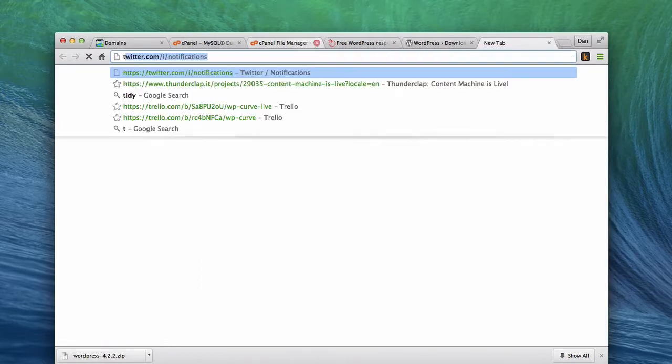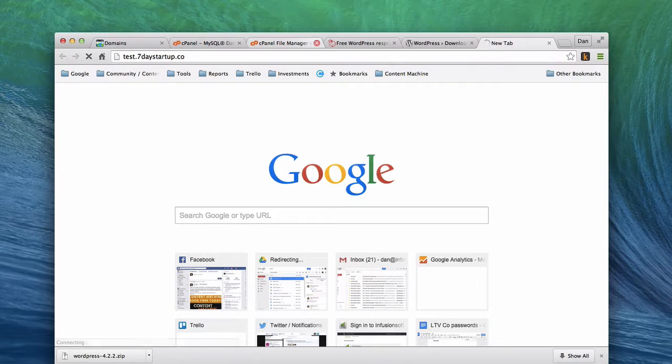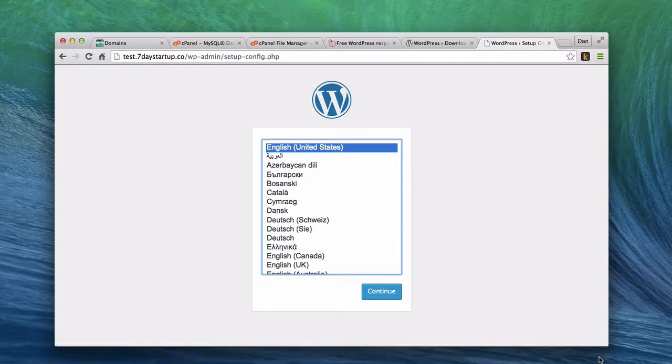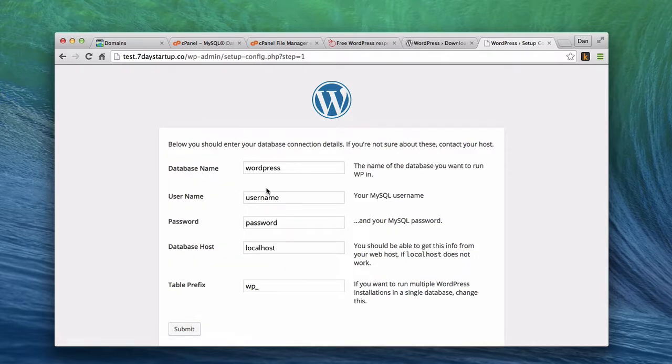So the domain, if I go to test.7daystartup.co. With a bit of luck, it'll load WordPress and I'll have to configure it. Let's see what happens. There we go. Very good. So this is the WordPress configuration. It's all pretty basic. You just have to put in the details that you did before with the database. You have to remember what they were. I think it was daystart WP test. I probably should have written these down. If it was a real one, obviously I would have.